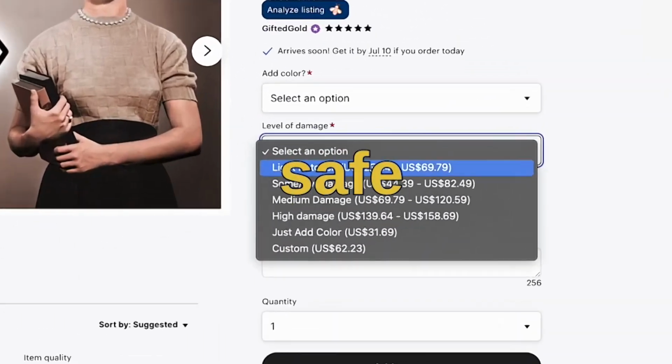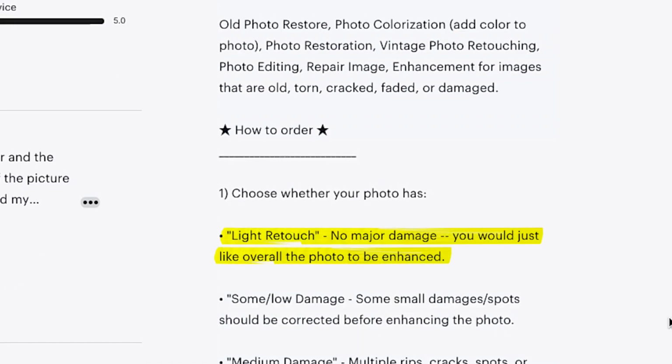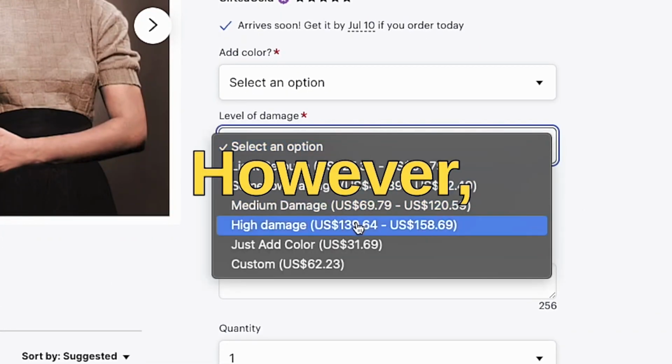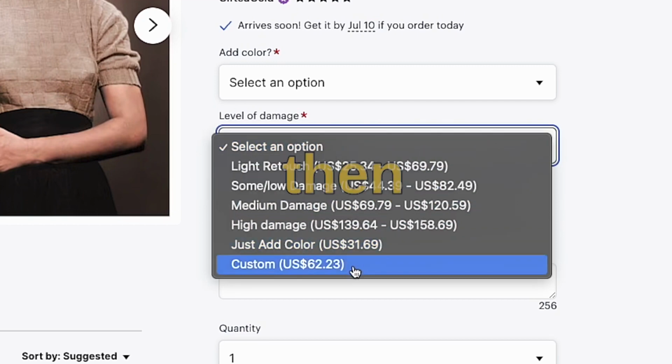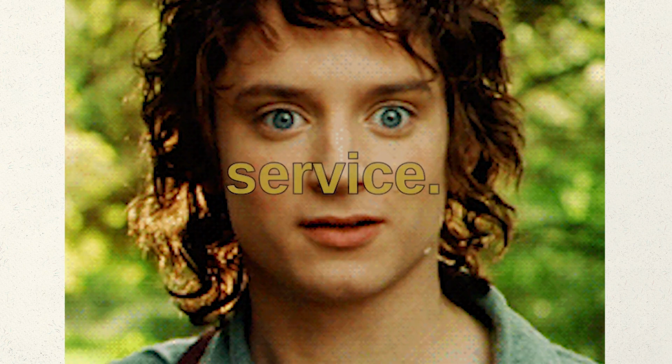But this is just a safe estimate, because as you can see in the listing, the $25 is for a light retouch, which is just a minor enhancement of the photo. However, if the photograph is severely damaged, or the customer would like to add some color, then the charge could end up being as much as $140. Meaning that this shop could easily be making $7,000 per month with this service.